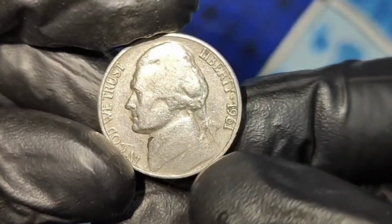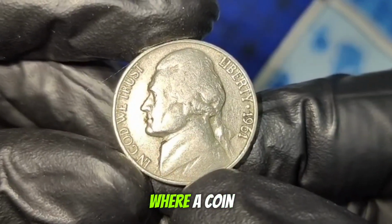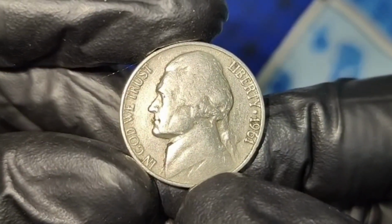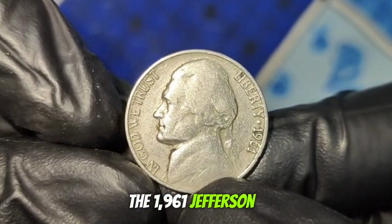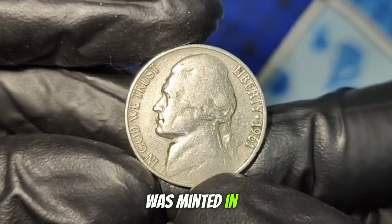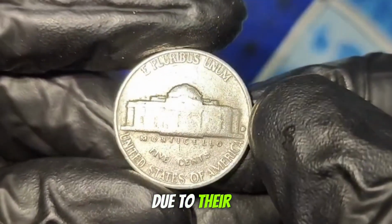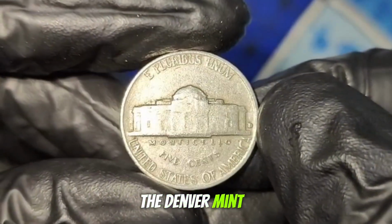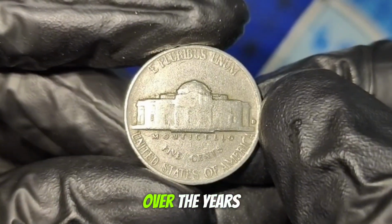Mint marks are essential in coin collecting as they denote where a coin was produced. The D mint mark found on the 1961 Jefferson nickel indicates that it was minted in Denver. Coins from different mints can vary in value due to their production numbers. The Denver Mint has a storied history, producing many rare and valuable coins over the years.